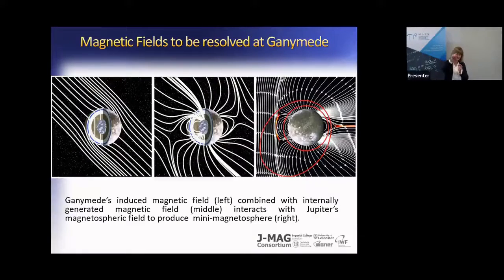But it's made complicated by the fact that that middle panel shows that Ganymede has its own internal planetary field, and that means there's a lot going on, and that we need to be able to model. And if we go into orbit, we will be able to do that. And then last but not least, on the right-hand side, everything's embedded in the magnetic field of Jupiter. That's changing all the time.